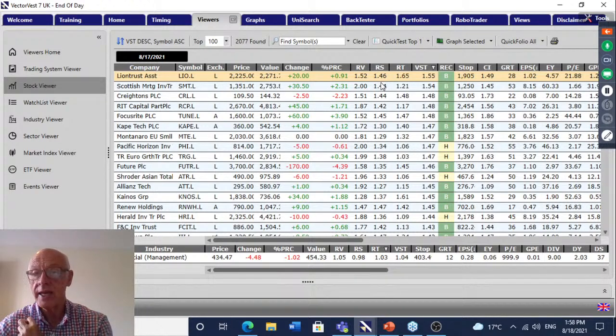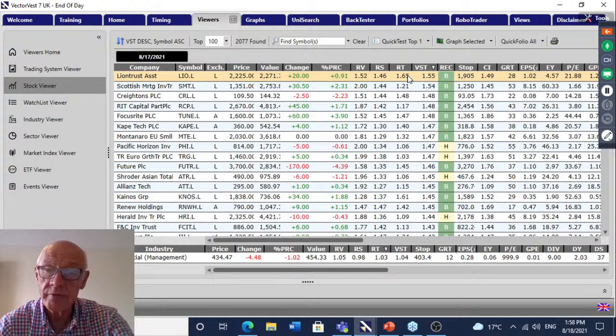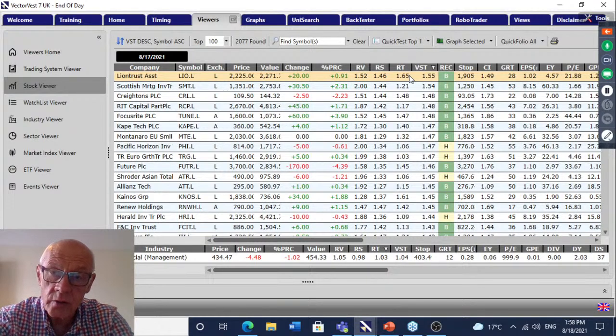This is a company making money, and all those darn financial ratios are getting better. Short-term trend couldn't be better at 1.65. So immediately with these three numbers, we can get a good feel for the future. We get a good feel for the safety and the predictability of the earnings over the last 5 or 6 years. And we've got a good feel for the short-term trend. And what we've done is we've analyzed that stock, folks, in less than 30 seconds. And that's what VectorVest is all about.